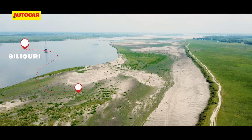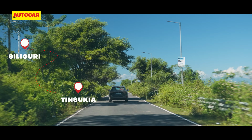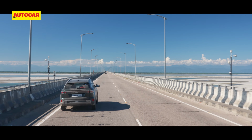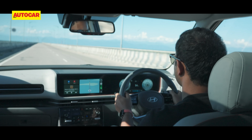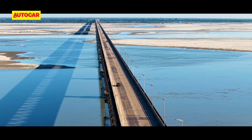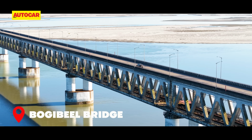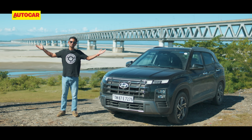And another omnipresent factor when driving in the northeast is the enormous Brahmaputra river. I'll be crossing it multiple times on my way to Kibithu, and each time it's going to be different and special. You really get a sense of just how vast this country is on an epic drive like this. There are massive distances to cover every day, but thankfully there are great infrastructure projects that bring the four corners of our country just a little closer together. And this right here is one of them.